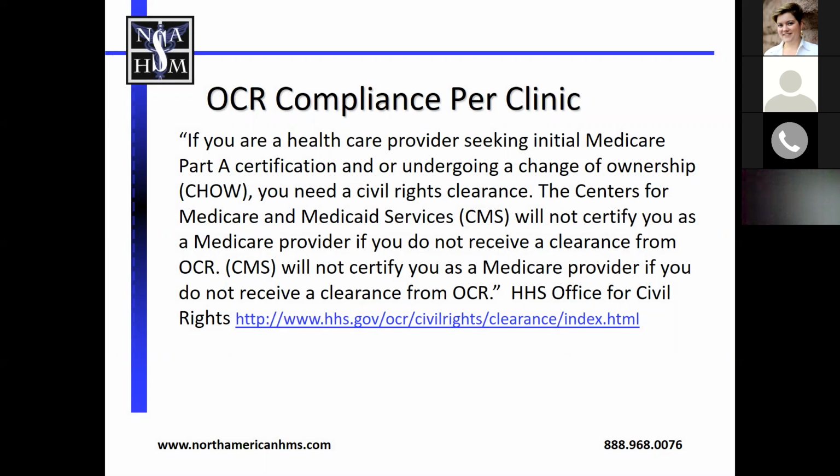Now, in addition, the Office for Civil Rights. We used to be able to do our OCR compliance just at the hospital level. At this point, particularly if you're doing a new provider-based clinic, we're going to have OCR compliance at the clinic level. That means all your OCR policies, which have to do with non-English proficiency, hearing impaired, sight impaired, and non-discrimination. For example, all of your translator mechanisms and policies you have to have in the clinic name. I know it's a pain, but that's what you have to do.